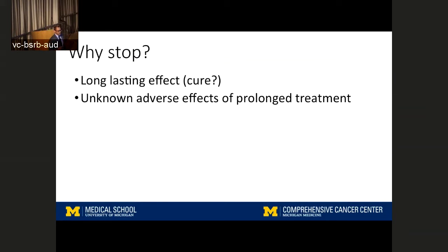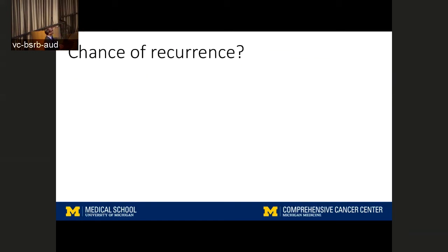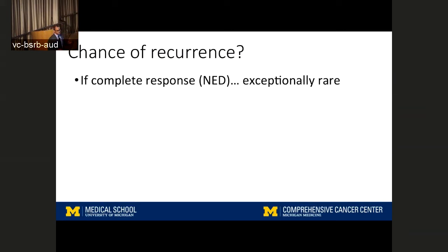But there is this unknown effect over time, if you're treated for an extended period of time, of what toxicities you'll get. We know that they're fairly toxic for some people early, but what are we doing to people over an extended period of time? We really don't know. And so in the trials, we would just go forever. And again, now that we have had these therapies for a number of years, we're able to watch people, and we say the likelihood of a recurrence is exceptionally low. So what is that chance? Well, if you have a complete response, or NED, it's exceptionally rare. There isn't a lot of published data for that. It's certainly our own experience.